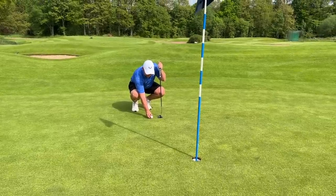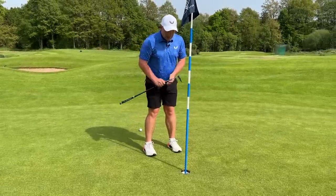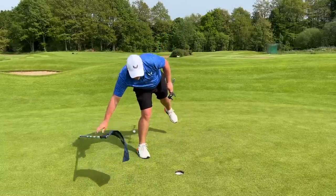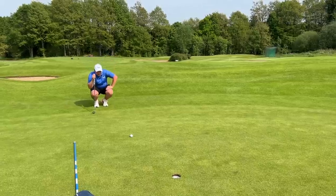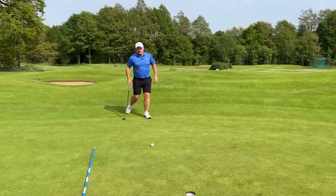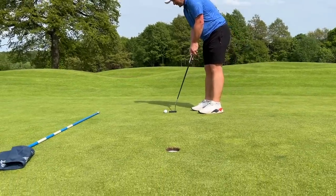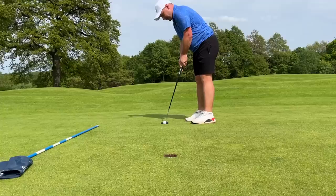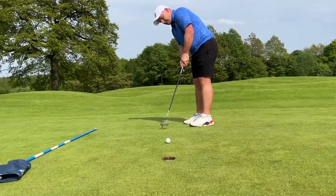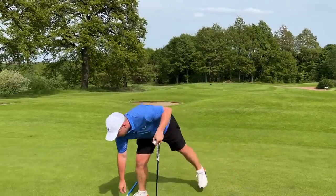And me and Chris have been doing a lot of work on stats, on expectation, how many putts should you be holing, how many putts should you be missing, but just making sure you're not three putting, because generally you'll find even the best players in the world from this distance, 6 feet, aren't going to hole more than 50-60%. So if we can hole the occasional one, we're doing quite well.